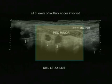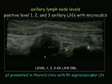And this one is a level 3 node because it lies superior and medial to the superior medial border of the pectoralis minor. Notice it is also infraclavicular, and that's why level 3 nodes are also called infraclavicular. Since this is positive, I'm now going to go and scan the lymph nodes superior to the clavicle as well.